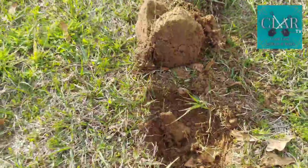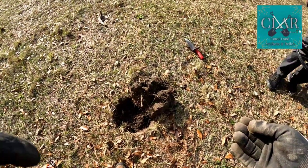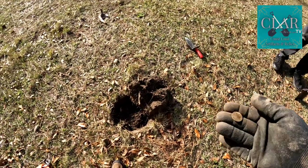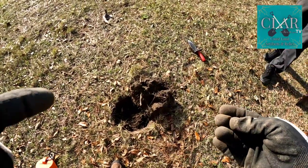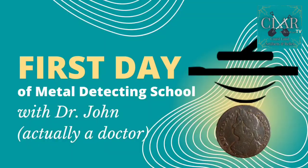I'll take it. So this hole right here, Shawn just came to see if I found anything. This is an iffy signal hole. I found a bunch of tiny little slivers of metal in it. And a good old trusty zincoln. So, of course, as you learn, right, Shawn, first day of metal detecting school.